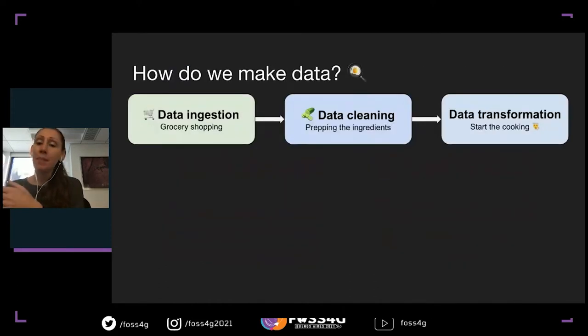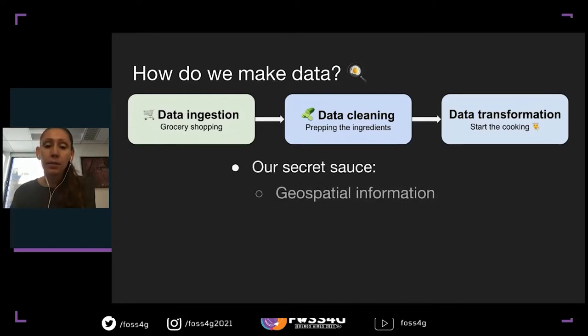And then how do we make data? Bayue came up with this analogy that data is like cooking. First we go grocery shopping and we ingest the data that we need to create data products. So we take data to then make more data. We have to then clean those data. So it's like prepping our ingredients. And then we transform the data into a data product that meets a specific business use case, which is the cooking.